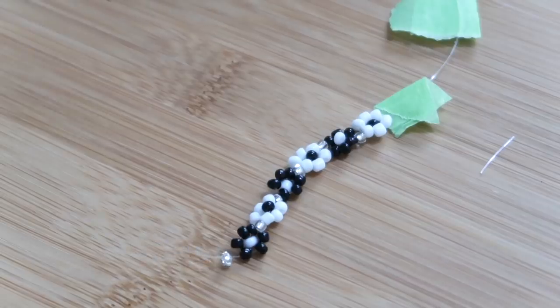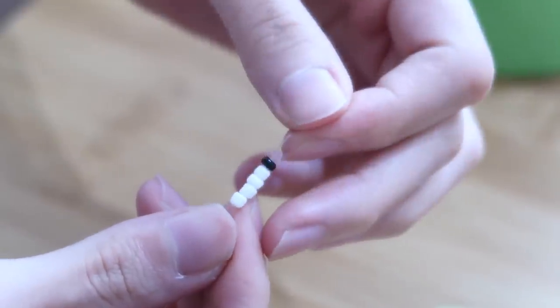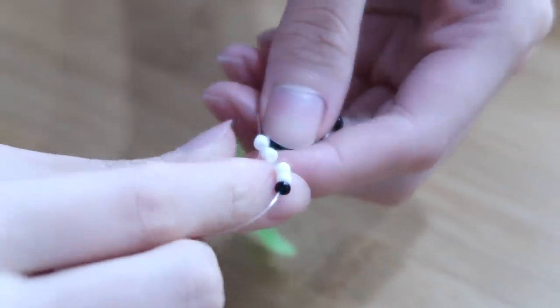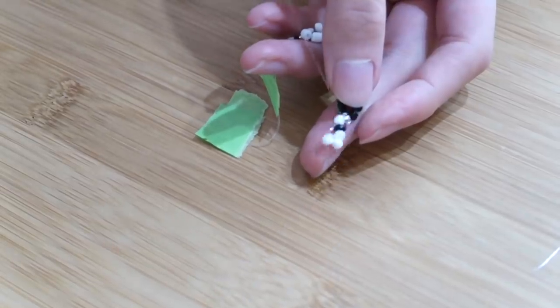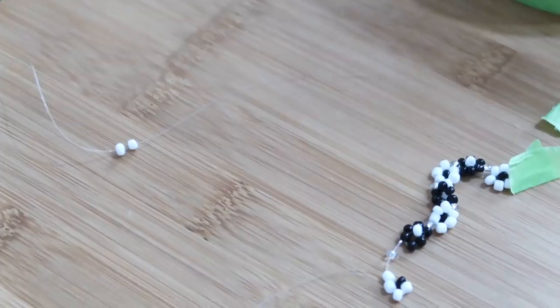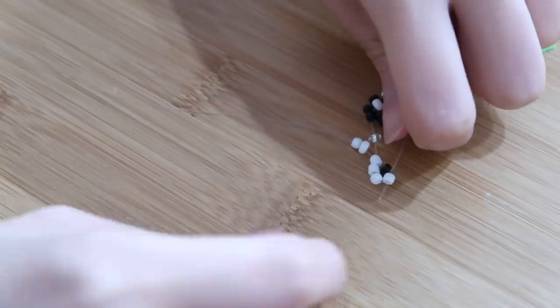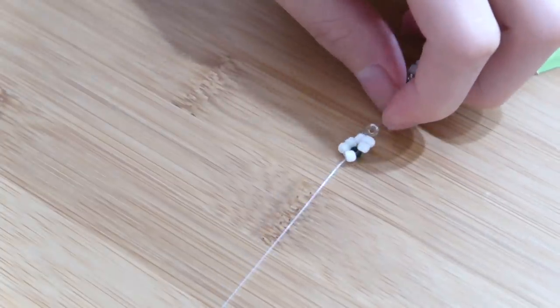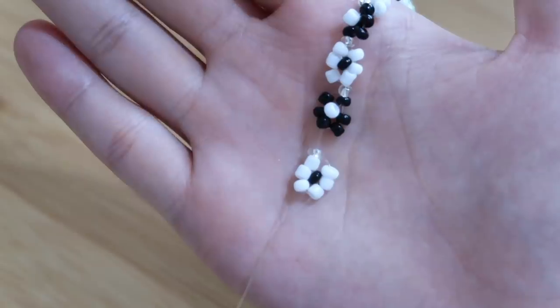So in order to make a flower shape, first put 4 white beads and 1 center bead. Then insert the thread back into the first white beads in the opposite direction. There you go. Then put 2 more white beads. Lastly, insert the thread back to the furthest white beads in the opposite direction. Ta-da! The flower is complete.